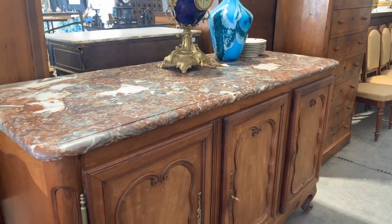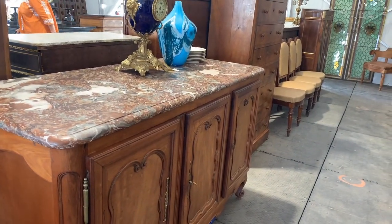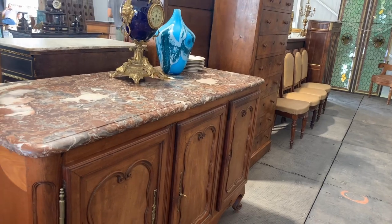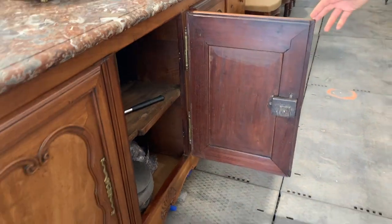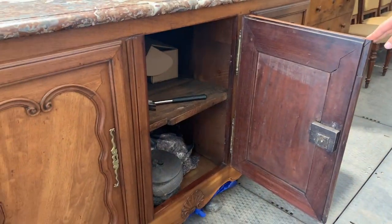Would you call this provincial furniture? Yeah, you could call it provincial. Because when you try to talk about the definition of provincial, you usually refer to something not made in Paris. Yes, that's right. So if it was made on the port, that's correct, it would be provincial. And this is Louis XV of period, so we're talking about mid 1700s. That's right. And it's perfect.